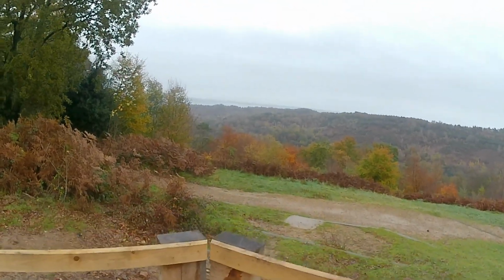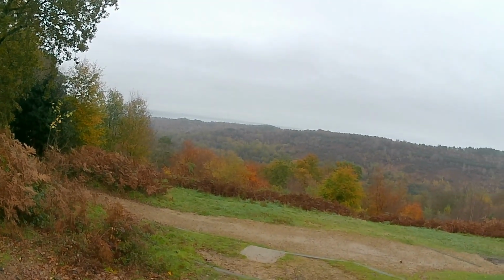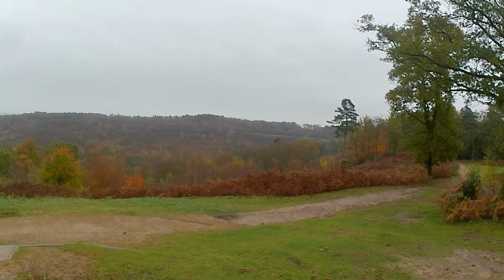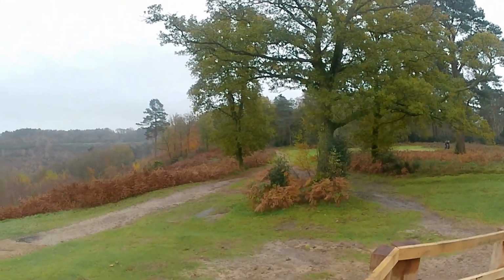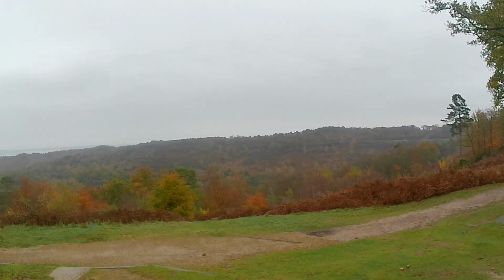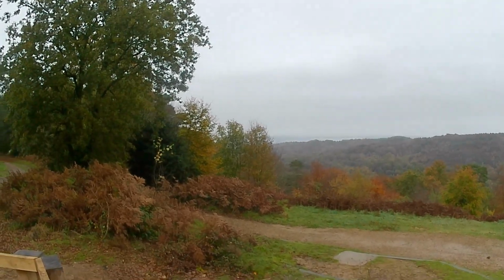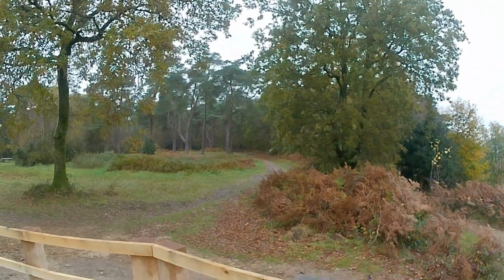And here is a lovely view out over Hindhead, even on a winter's day. You can see quite a long way into the distance. But what is nice in the cooler months is seeing all of the different colours of the trees. As I said, there's lots and lots of different paths you can take if you're here at the Devil's Punchbowl. Some are easier than others. Today we're just going to wander, see where it takes us.